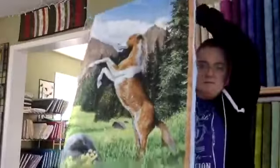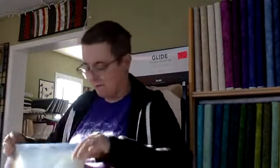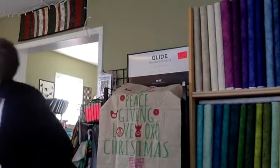I keep getting asked about horses, horse fabric, and if people who love horses really love horses. So we have this horse panel, and it's $10. It's a $10 horse panel, and there's lots. So if you're still working on something for Christmas to whip up, a panel and a quilt covers a lot of ground. And I did get a matching border print to go with the horse panel.